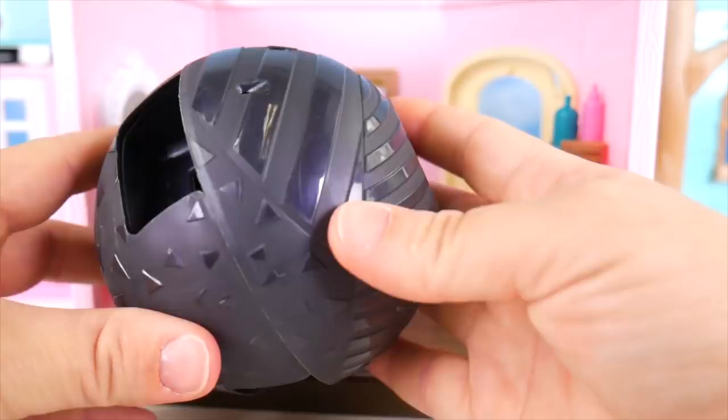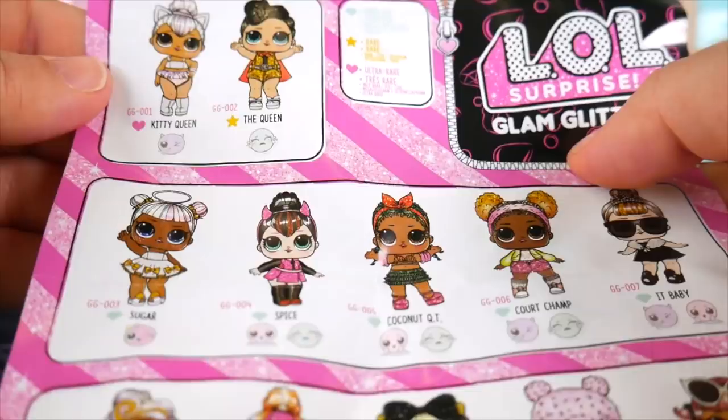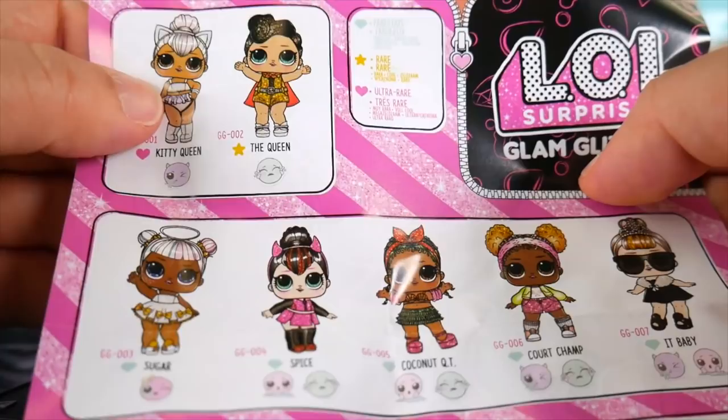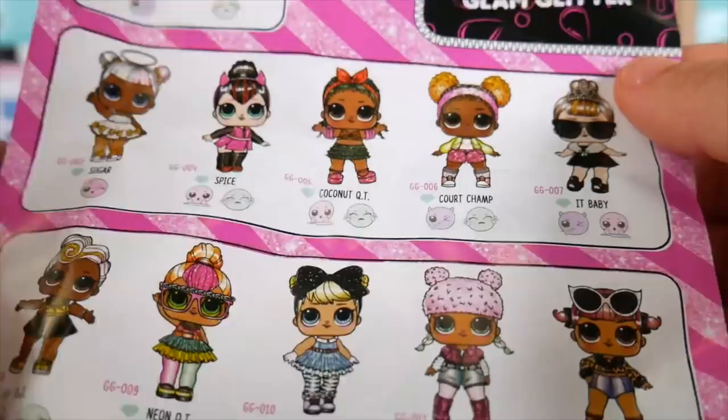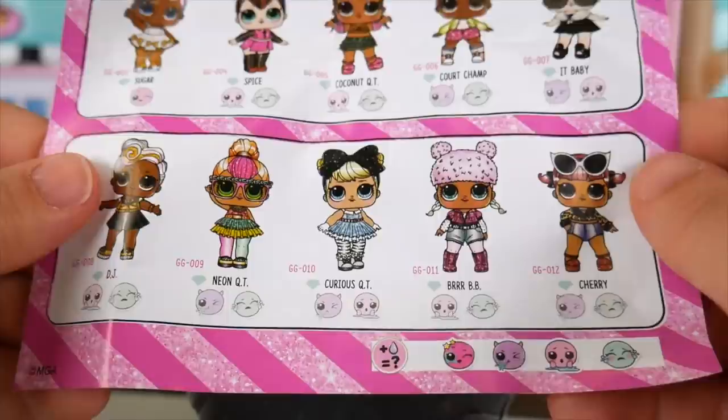Now is the time to open this up. See what's inside, all black inside. Here's our surprises and our guide. Kitty Queen and The Queen, who were already glitters, but looks like they've got different outfits and a different style. We've got Sugar and Spice, Coconut Cutie. There's also Court Champ, It Baby, DJ, Neon Cutie, Curious Cutie, Burr Baby, and Cherry. All right. More surprises to open up.